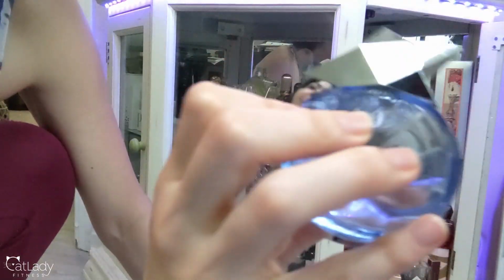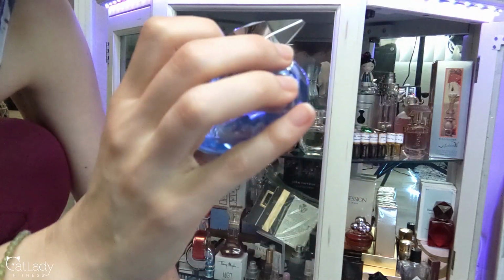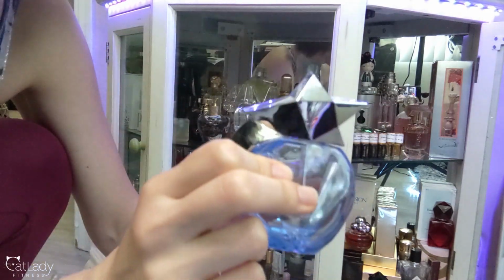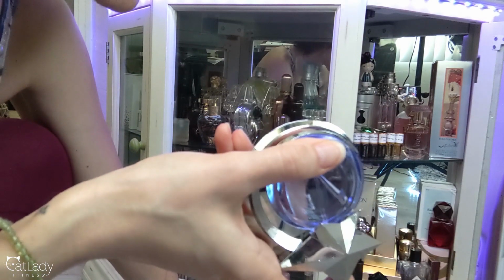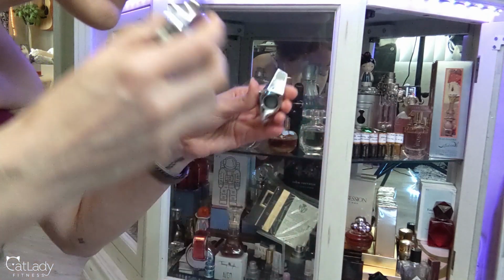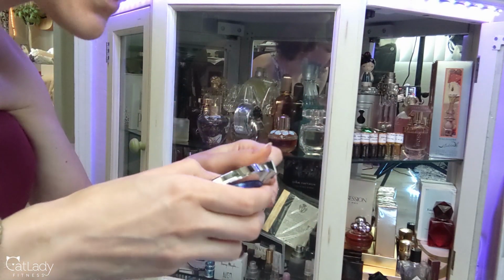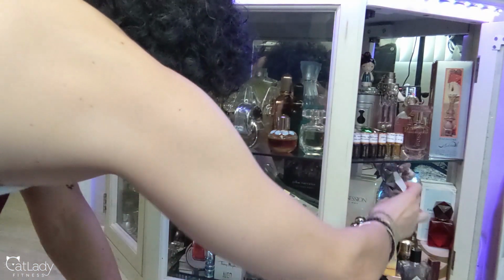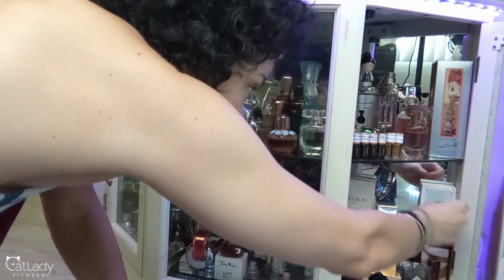We have a bunch of Thierry Mugler. Is it Mugler or Mugler? Not sure. But the bottles are my favorite probably. So this is Angel Eau de Toilette, which is a little lighter and milder. I feel like Angel is polarizing, but that one doesn't seem so bad.